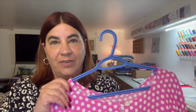I wore this one day this week. Very comfortable, very nice and breezy. Love this top. The second top I finished was another Melody Dolman, and this one is in another cotton lawn.